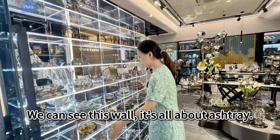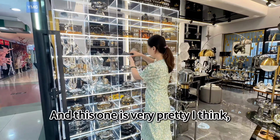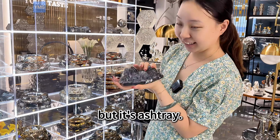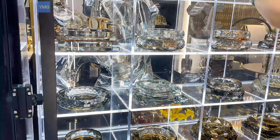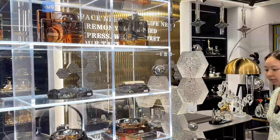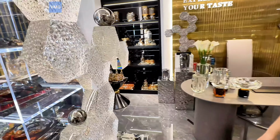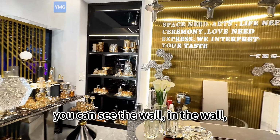You can see this wall is about actually, and this one is very classic. This one, mountain lake, but it's actually. And this one is also a classic product in the store. And you can see the wall in the wall.